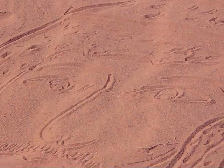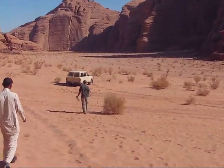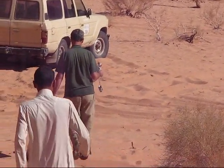Our guide is an artist. He drew a picture of himself in the sand. Bernard's an environmentalist. When he sees garbage in the desert, he picks it up. That's kind of nice of him. I can't believe people would leave their garbage in the desert. That's kind of nasty. They have lots of flies here that like to fly around and harass you. The trick to getting rid of them is once you get in the car, you open up all the windows and then you drive really fast for a little bit and get rid of them.